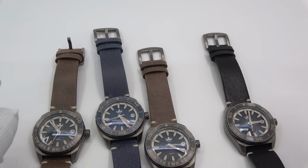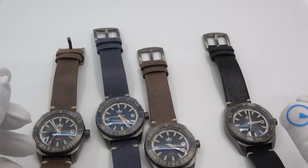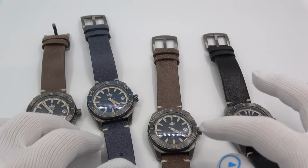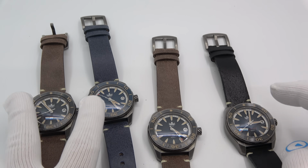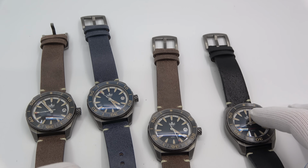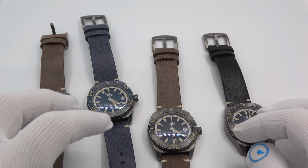Anyway, let's see what Phoibos has up their sleeves for you today. Okay, so I guess the Proteus is kind of back. I've carried a Proteus before, but this is now a new kind of Proteus. Different kind of case finishing. We got 2 standard dials, a carbon dial, and a meteorite dial. All of them are really nice.